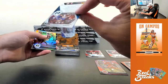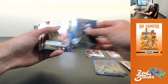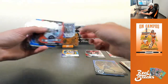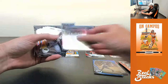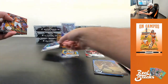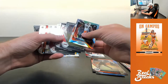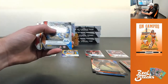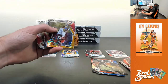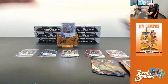Jordan Love, Blue Wave. Blue Waves are numbered to 249. Cam Akers, silver. Zach Wilson, All-Americans. Terrace Marshall Jr. Orange Pulsar, numbered out of 49. Micah Parsons, another Jordan Love blue this time. Keith Taylor out of 99, Purple Ice, out of Washington. Sage Surratt, red. Mac Jones, inserts. Let's leave that one up. Osa Odigizuwa, Hyper Auto. It's our final auto of this box. And Kenny and Drake, Orange Pulsar, numbered to 49. And that does it for box number two.